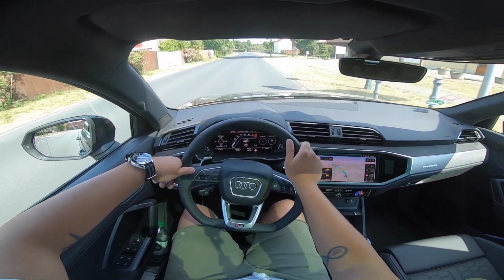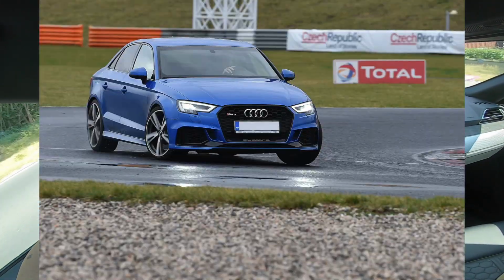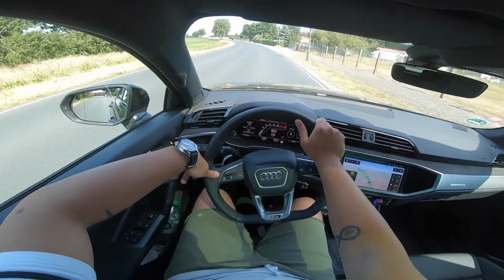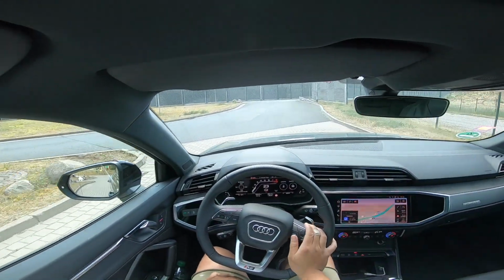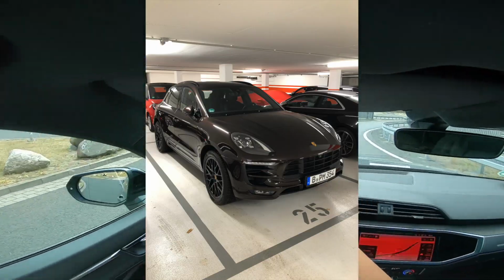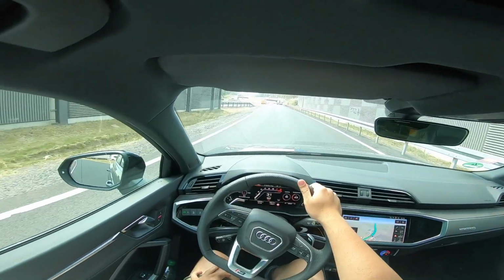I can say it doesn't drive better than the hyperhatch version RS3 or the sports car version TTRS. It might be a fast crossover, but it doesn't drive like a sports car. My old Macan GTS handles a lot better and gave me more miles per gallon despite less power.